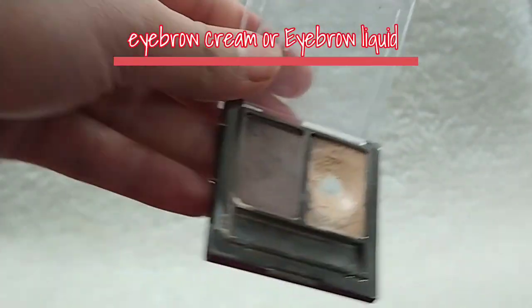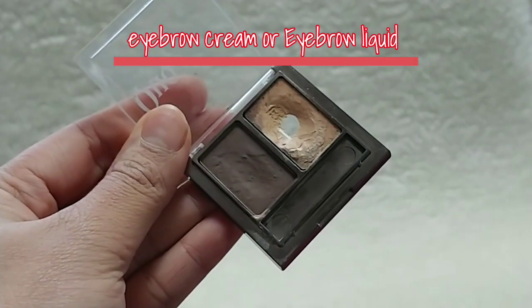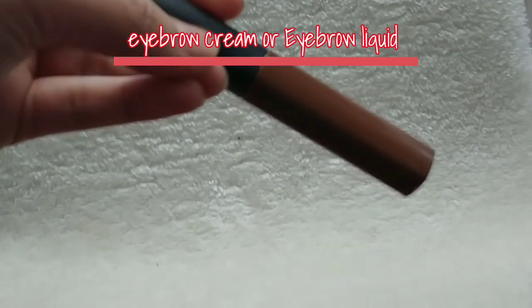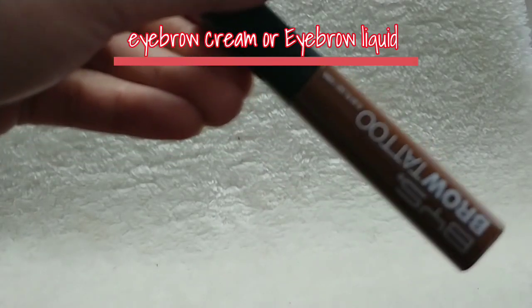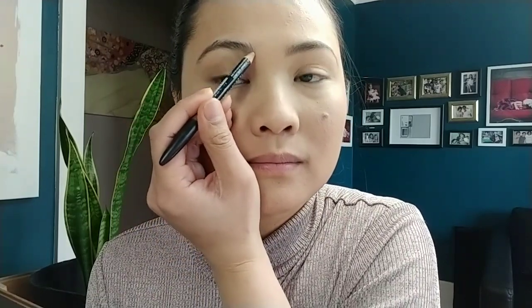You can either use this kind of eyebrow cream with highlighter or eyebrow liquid. It's very thick, but if that's what you prefer, go for it. Always remember the saying, your eyebrows should be twins. They are not sisters, they are twins.